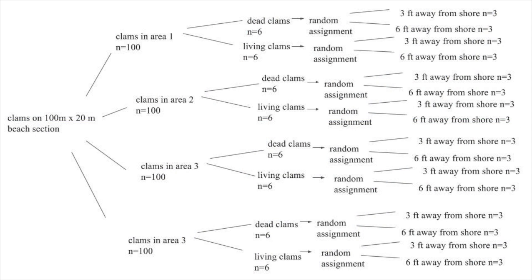50 of each level of clam will be placed in each area, numbered 00 through 49 for live clams, and 50 through 99 for dead clams. 6 clams will be randomly selected using Table D. Each level in the area will be recorded. The same will be repeated for each of the 4 areas in the experiment. The difference in their new location from the original location will be measured and recorded.